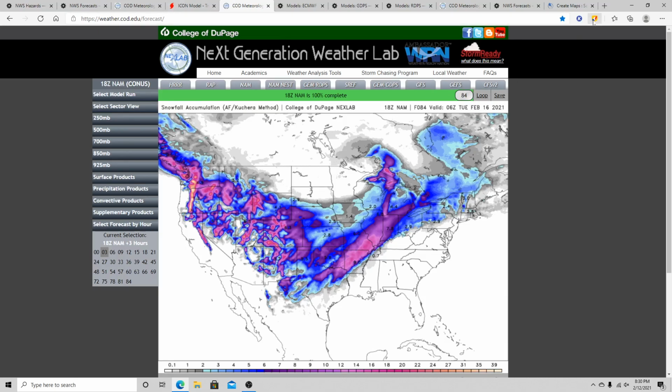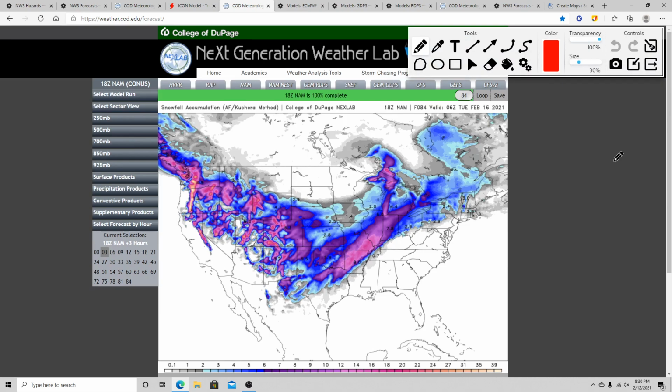This is the NAM model, which has been going kind of back and forth with this. But you can see here, not much snow. It's kind of all over the place across Texas, Oklahoma, portions of Kansas, eastern Colorado. And then you see this big swath of snow here.